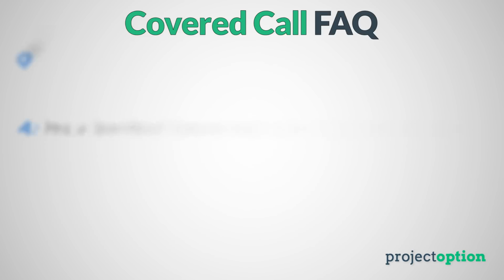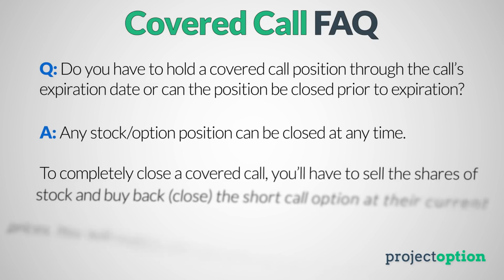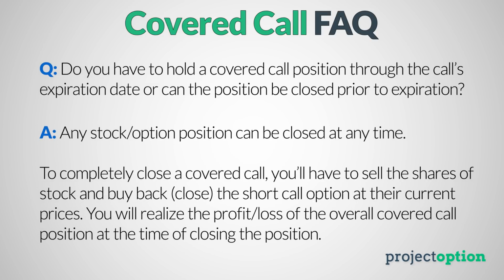A second frequently asked question is, do you have to hold a covered call position through expiration, or can the covered call position be closed early prior to expiration? The answer is that any option or stock position can be closed at any time. You just have to pay whatever the current price is for that strategy.